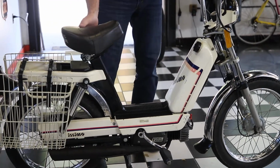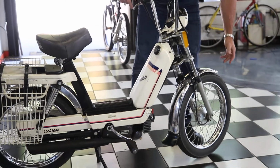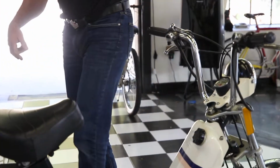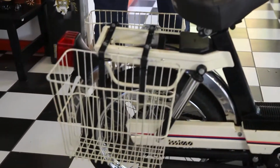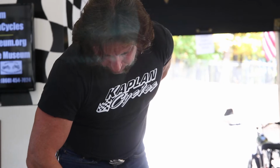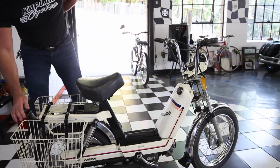Seat in mint condition. The chrome on the rims is excellent. The tires are in mint shape. I'm 230 pounds and it hauls my big butt around no problem. Chrome fenders. Actually, I think they might even be stainless. It's got these really cool baskets on here to put your groceries in. The rear tire is in mint condition. The rear light is in excellent condition.